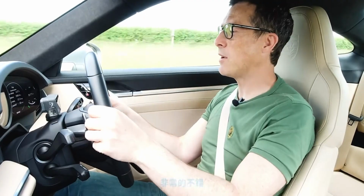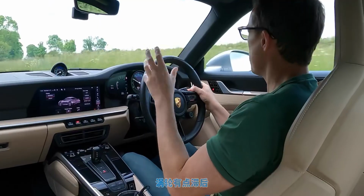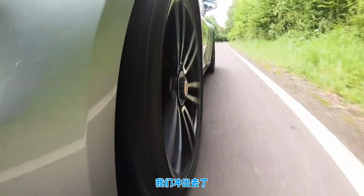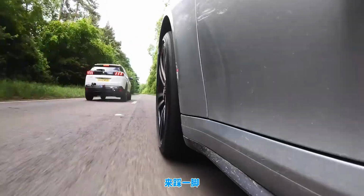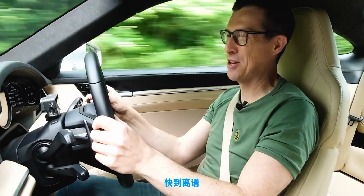I mean, it's nuts. I'm actually going to do it from fifth, right, from 40. Here we go. So lag a bit, but it's picking up okay. Now we get into boost, and we're on boost and we're off. You know, that is impressive. So if you're keeping it in that green zone, I'm on boost, and then there's hardly any lag at all. It's so insanely quick. Oh wow, great engine.